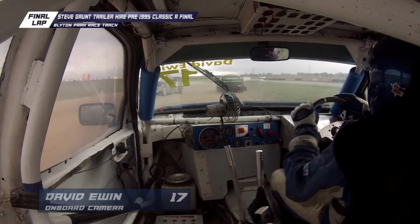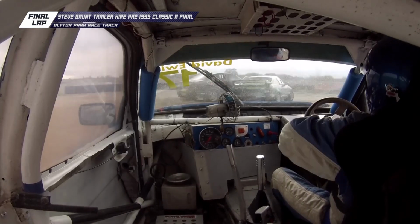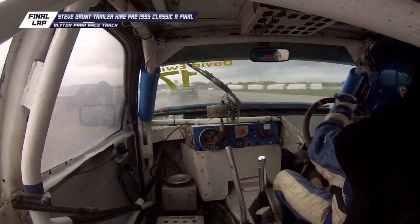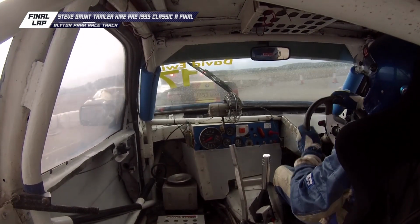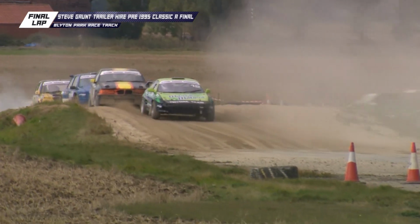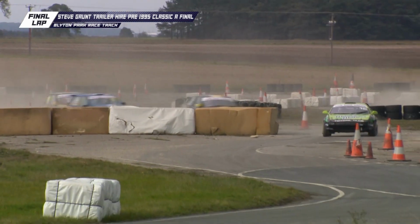We're on board once again with David Ewing and Vince Bristow trying up the outside into the hairpin. Can he flick it round the outside to take the lead? They're absolutely side by side. David Ewing could take both of them here. Oh, I thought Vince Bristow was going into the bales there. Just about saves it. Jones has still got the lead. This is going to be close. Up towards the jump for the final time. Martin Peel trying to hang on in his smoky 205.